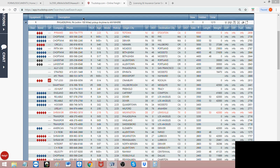How do you find loads for RGN? I don't. Removable goosenecks, basically like hot shots. But removable goosenecks, they're like low boys. They can hold a little bit more weight for heavy hauls and things like that. I don't really focus on them.